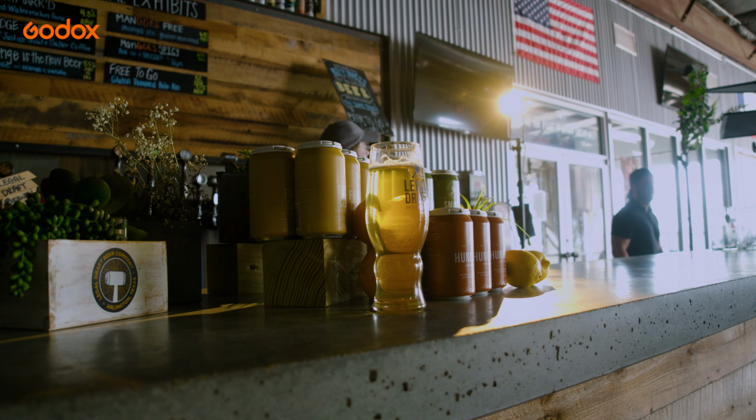So the next light that we placed was a Godox VL300, and this light is extremely high output as well, and what this one's doing is it's highlighting the background back here where all the taps are.